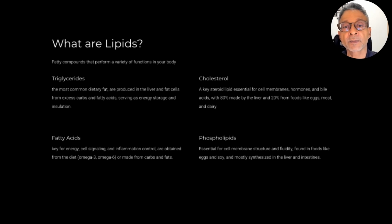What are lipids? Lipids are, in fact, an important group of molecules that our bodies rely on for many functions. The four main types of lipids are triglycerides, cholesterol, fatty acids, and phospholipids. Triglycerides are the most common type of fat which you find in our bodies. You will find them in foods like meat, butter, and cooking oils. Our bodies also make triglycerides in the liver and fat cells from extra carbohydrates and fats we eat. Their two main jobs are to store energy for later and help insulate the body from cold.